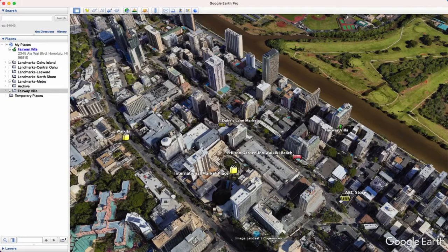You're close to ABC Store. Everybody knows ABC Store as a little convenience store. There's a bunch of them around Waikiki, but there's one right around the corner as well. The closest hotel is going to be this Hilton Garden Inn Waikiki Beach, right at the end of Valina Street.